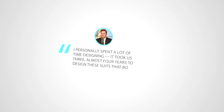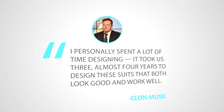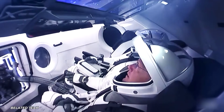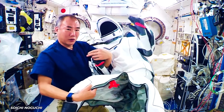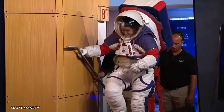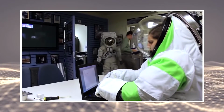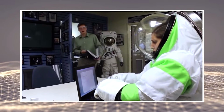Elon Musk said, quote, "I personally spent a lot of time designing. It took us 3, almost 4 years to design these suits that both look good and work well." As well as keeping astronauts alive in an emergency, the SpaceX suits are flame-proof and designed to keep them cool using piped-in airflow. That said, it still has a few things to work out. For now, astronauts will still be using NASA's extravehicular mobility units for their spacewalks since they're designed to work for 8 to 10 hours in a complete vacuum environment and protect from radiation.